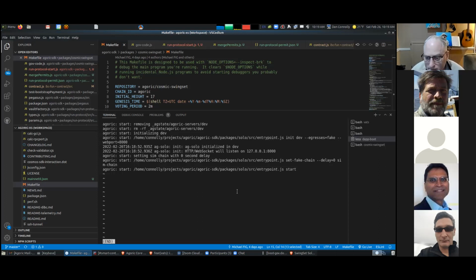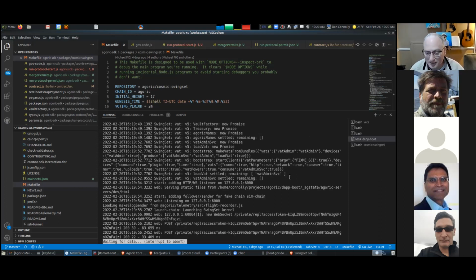I think I'm going to anyway. I don't remember this taking this long. Oh, there's lots of stuff happening. Launching swing set kernel. All right, so now it's bundling up a bunch of JavaScript stuff. We have a ticket to cache that stuff that nobody has time for. But it's really annoying when you change some code and then you run a thing again and the behavior of the system doesn't change. And then you realize that that's because you have some bundled code that you haven't updated. So we err on the side of grabbing the fresh code.